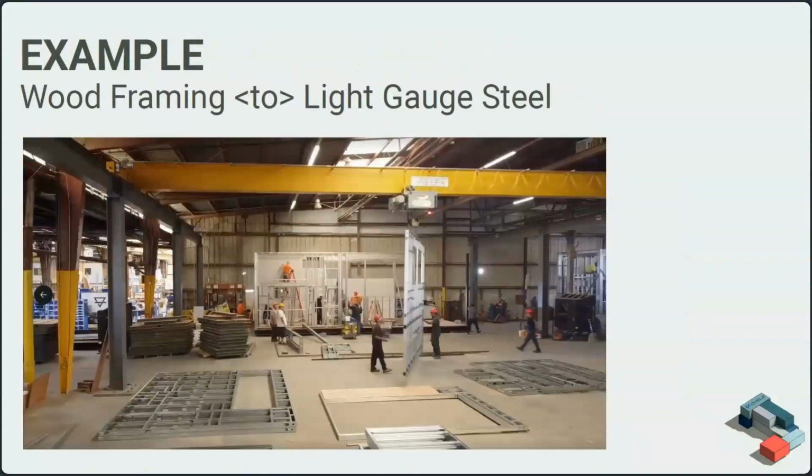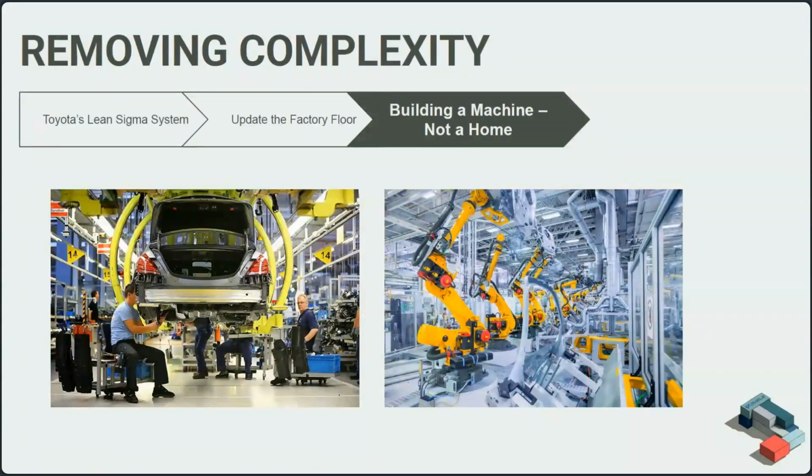So before you talk about this example with the wood framing and light gauge steel switch that we made, to give people an idea, Unique, what we've been doing with efficiencies in the factory floor, how many hours was it taking to build a module before and where we're at now? Is there anything like that?